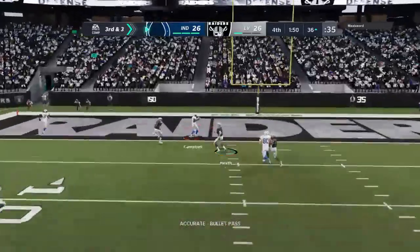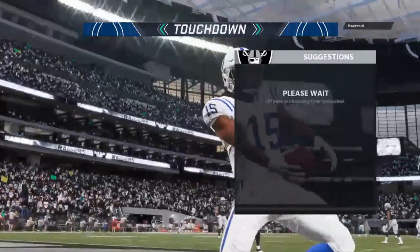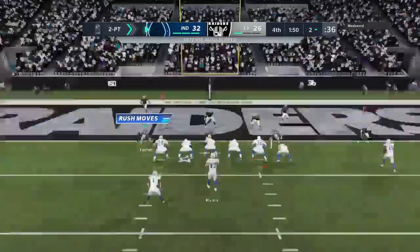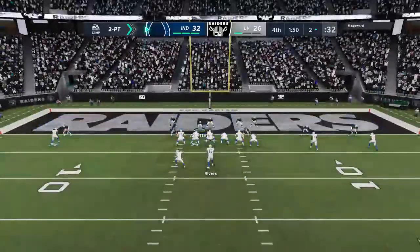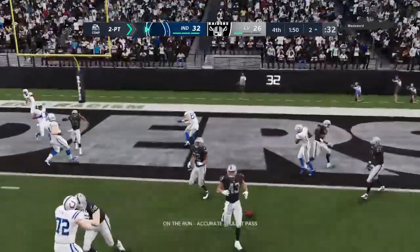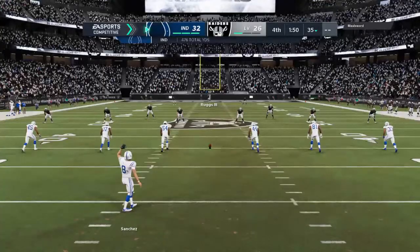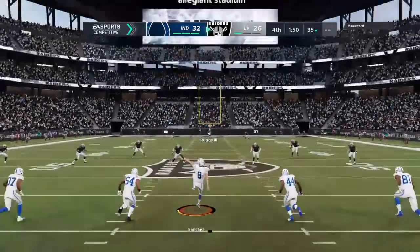Looking for Campbell downfield. And that is caught. Touchdown, Indianapolis. Complete to Paris Campbell. Paris Campbell, his 6th touchdown of the season. And the Colts have broken our tie as they take the lead. They tried for the two-point conversion there, but unsuccessful. Colts 32, Raiders 20. Sanchez now, he'll kick it away following the touchdown.